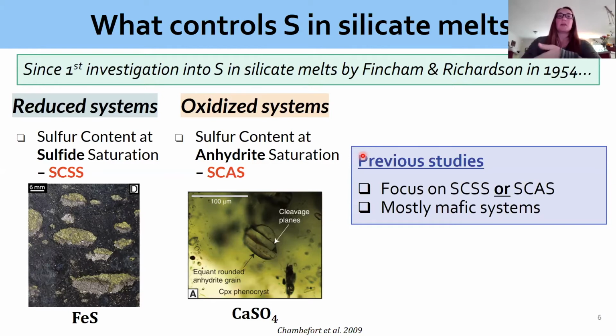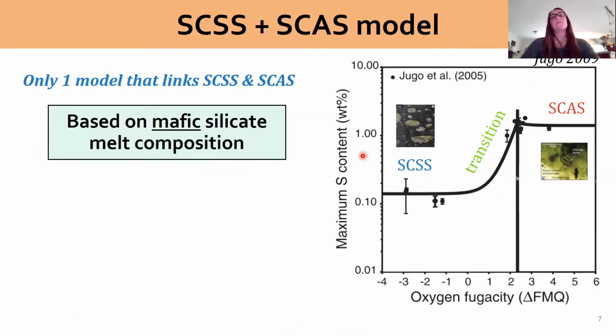And as we might guess, a lot of studies have focused on mafic systems because those are really spectacular with their sulfide mineralization and generally easier to work with, I think, and see examples of in the field. But an important question is what happens at intermediate FO2 values, or between the SCSS and SCAS. And there's really been only one model that links the SCSS and SCAS.